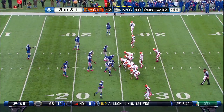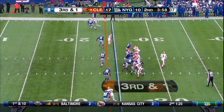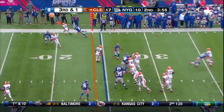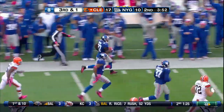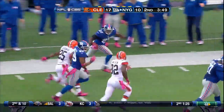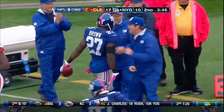Ogbonnaya into the backfield on 3rd and 1. Weeden rolling. Under pressure, throws, intercepted, picked off by Stevie Brown. Brown up the sideline and knocked out of bounds at about the 40-yard line.